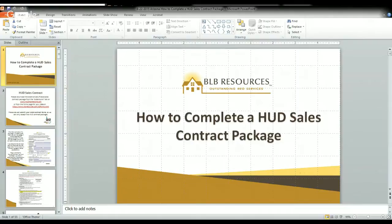All right, when completing the sales contract, the FHA case number is always going to be in the upper right-hand box. This can be found on HUDhomestore.com when you're placing the offer. It's also available on the MLS. All of the listing agents in the Phoenix metro area are going to input the HUD case number right in the MLS special remarks. But again, it's also available on BLB Resources, HUD Home Store, and the MLS. So there's plenty of places to get that.